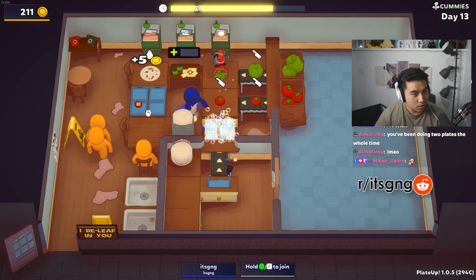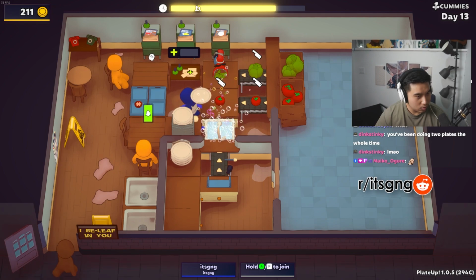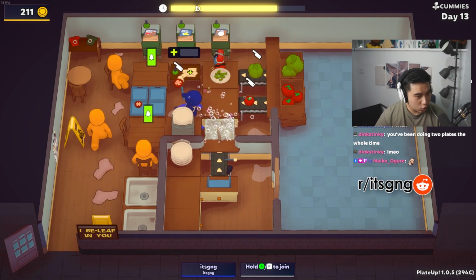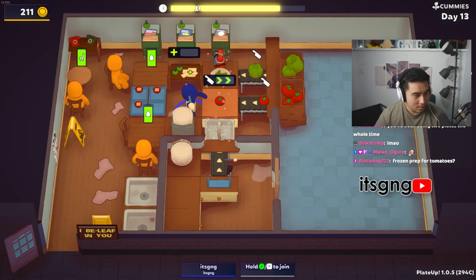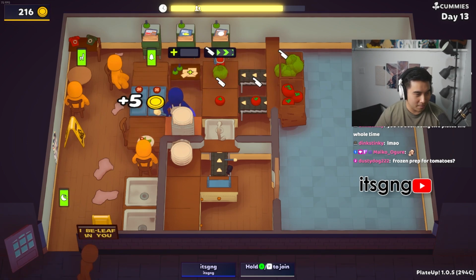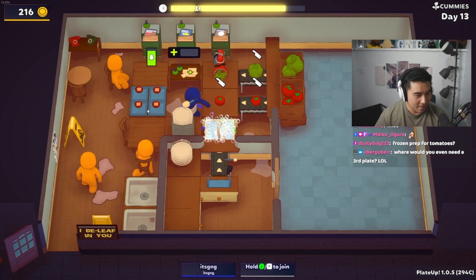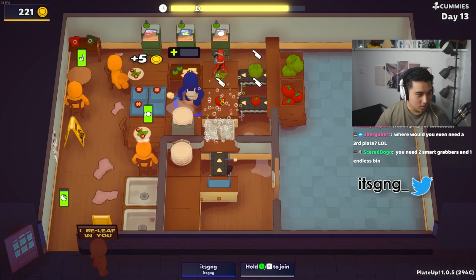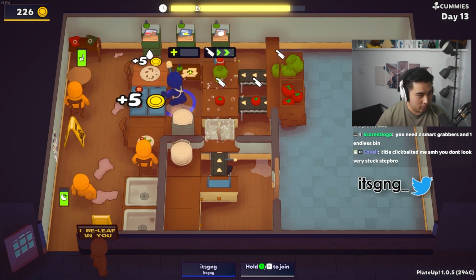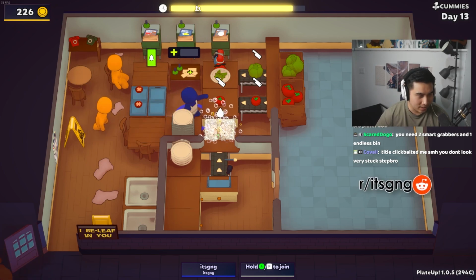Okay. Chop up some more tomatoes. Frozen prep for tomatoes. Eh. It doesn't get me like... maybe. I don't know. I don't have one, so it's like, eh. If I roll into a frozen prep, I mean, sure. I'm not going to screw my whole build for it, though. I'm not going to waste econ chasing it either. If it comes, it comes. If it don't, it don't.